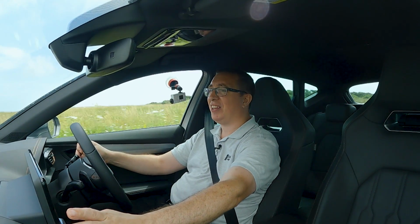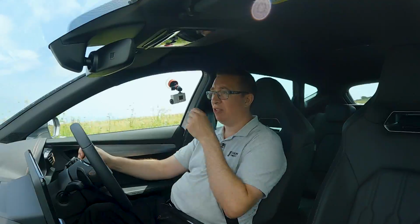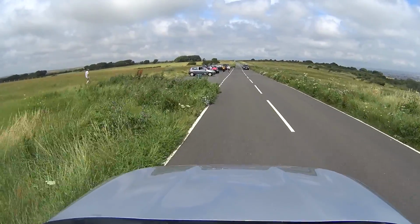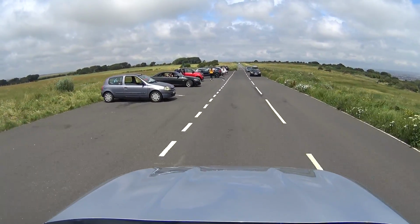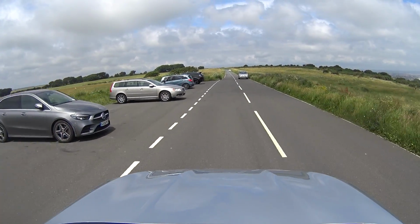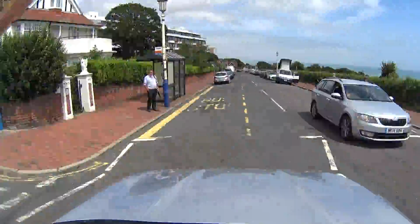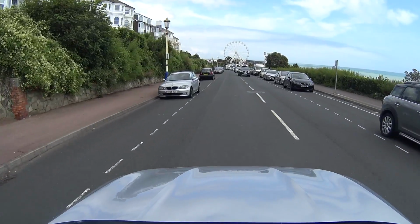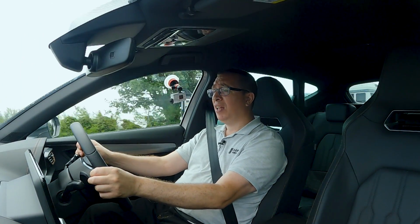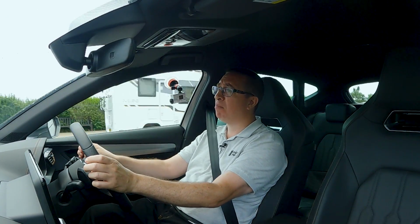Oh, that's not good. So I think we're going to change back over to a more relaxing driving style and try and get some of that battery up, because we've got about 5 miles to go and I want to drive through the town with electric power, so we need to boost some of that up a little bit more. We're not that far away now from the town, we're just on the outskirts of Eastbourne. We've made up a couple of percent now, up to 29%, 7 miles.